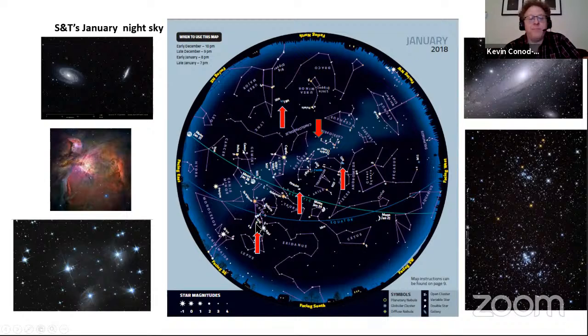If you look up and to the right, you've got Taurus, and the Crab Nebula is right at the tip of the horn of Taurus. And of course, in Taurus is the Pleiades, the Seven Sisters, high up in the southern sky. And then M31 is moving off to the western half of the sky. So if you face west and look up high, you'll see M31, the Andromeda galaxy, this little smudge in the sky.